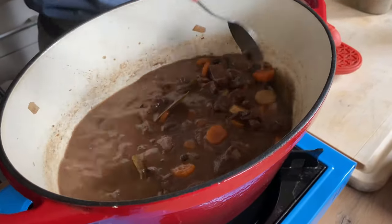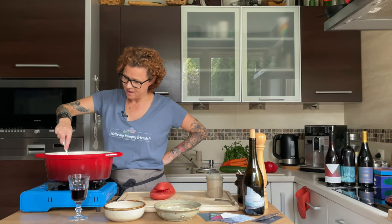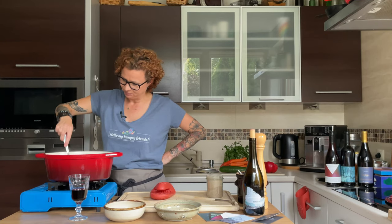Give this a stir, and look at how rich in color it is. It reminds me of czernina, the duck blood soup, right? From the wine. I don't like czernina, no. Yeah, I know. Now, if you wanted a thicker stew, how would you thicken this?